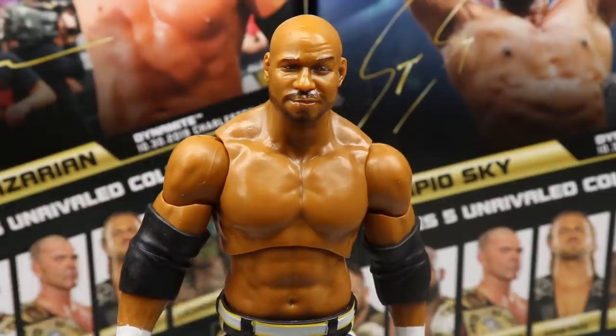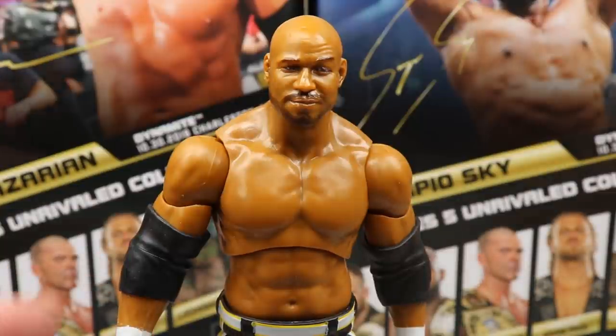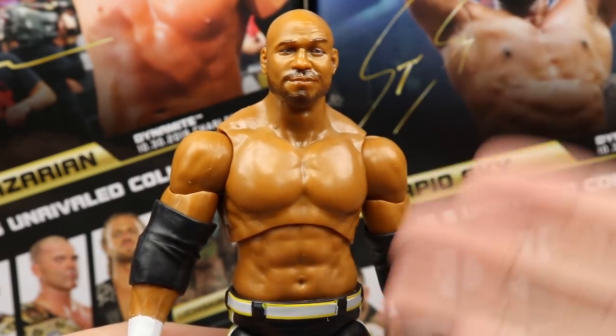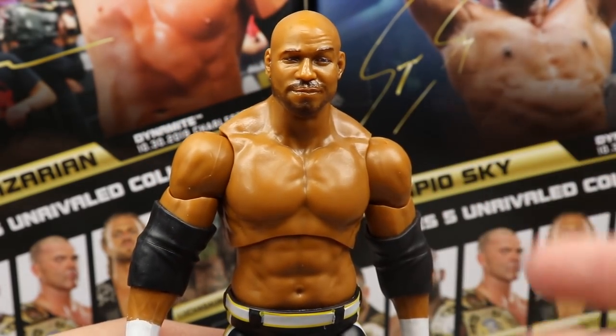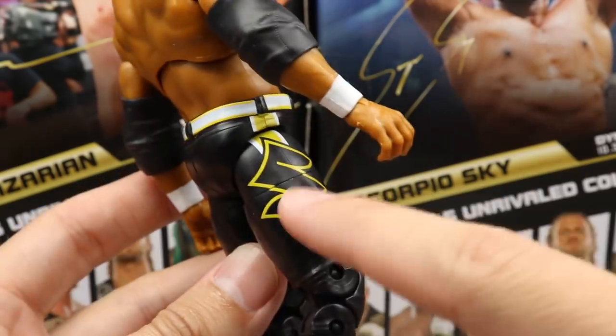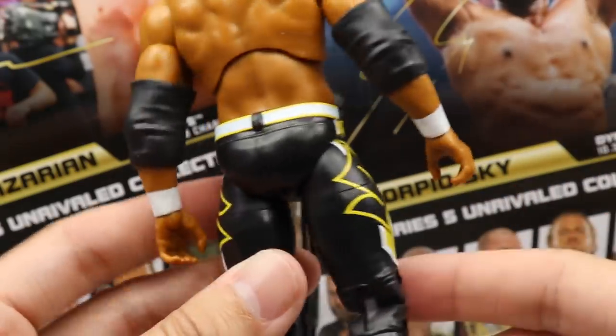Now, getting into Scorpio Sky, guys, I do like the figure. I think it looks all right. I mean, this torso isn't bad or anything, but I feel like he could have used a different torso if they wanted to. But I think it works for a realistic Scorpio Sky style torso. You do get the black and yellow and white gear. I always love his gears. I especially like the red, white, and blue and black one, it's a really cool one.